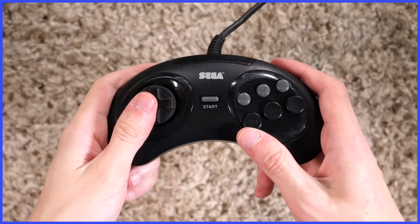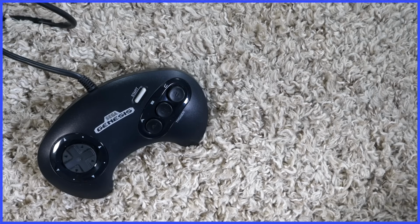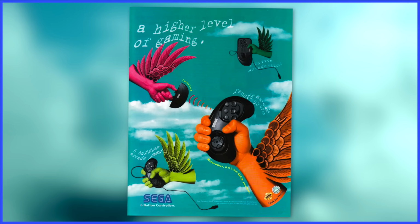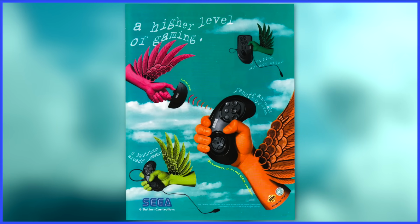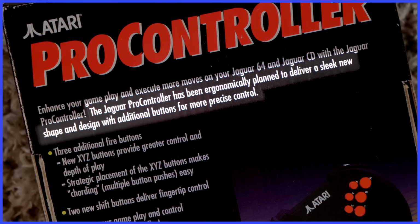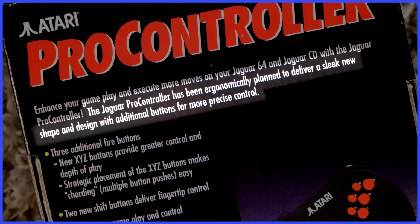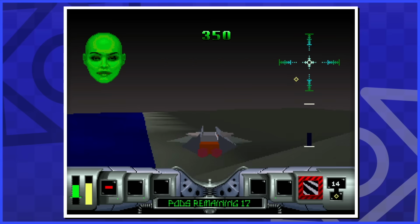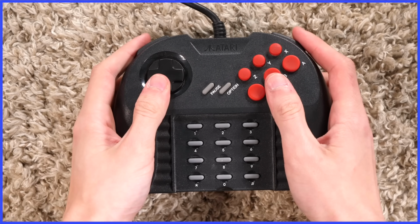This was something Sega did with the Genesis. When it was obvious many games were compromising to play with the standard 3-button controller, they released an updated 6-button version. So I assume Atari looked at this and went, oh, so that's our problem. The Jaguar Pro controller has been ergonomically planned to deliver a sleek new shape with additional buttons for more precise control. A new shape? Where was the press conference? And ergonomically planned? Just say buy me.